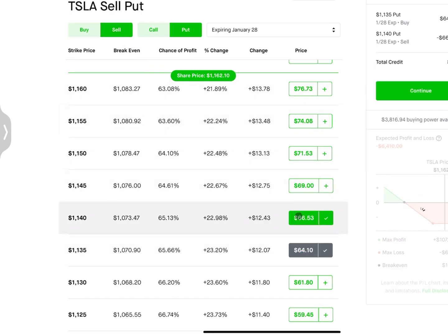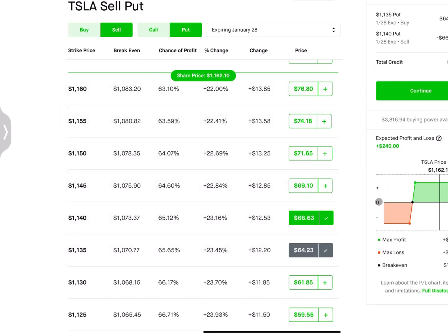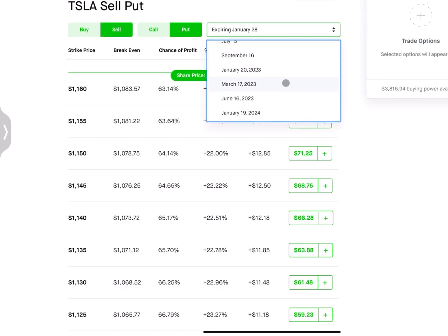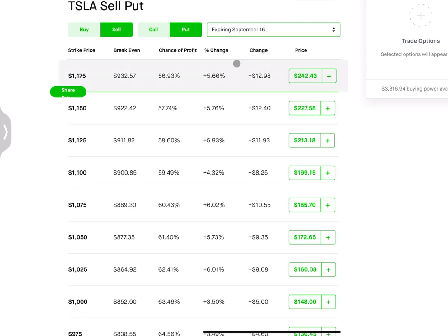So I would take a look at something below the current share price. Right now, if I sold a put at 1,140 and bought a put to cover that at 1,135, so long as Tesla doesn't move below -2%, I'm going to make $240 on that trade. But in this case, I would definitely take a look further out, because we just don't really know how Tesla is going to move.